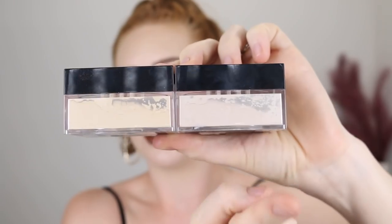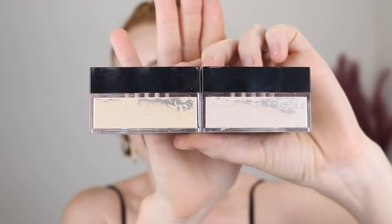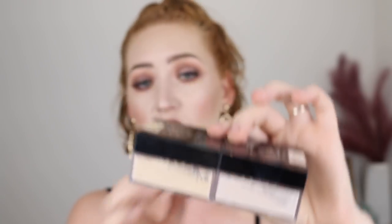Now, this powder was recently released in Australia, but they didn't release all of the shades. So the lightest shade available in Australia is 10 Fair Light. And I'll just compare. I've got another 05 over here. So this is 05 and this is 10 Light. As you can see, there is quite a big difference in those. So 10 Light does not work for me, unfortunately. So I do have to pick this one up from eBay.